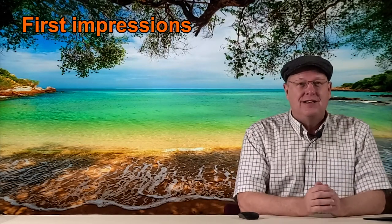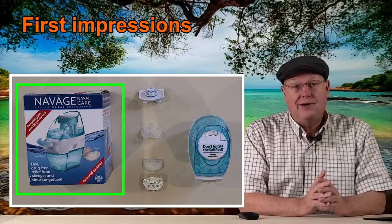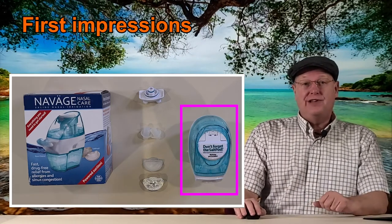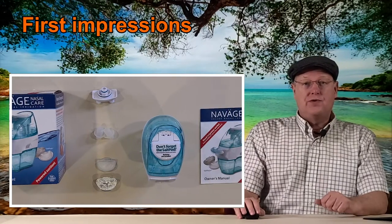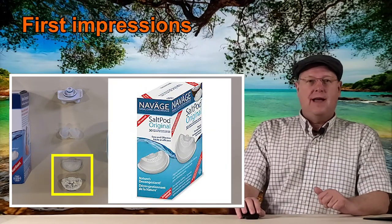First impressions. My Navage came packaged in the box you see here, and it was everything required to begin using it, which included the Navage nasal care irrigation unit, seen here, the nasal dock and nose pillows, the owner's manual, which is straightforward, and 20 salt pod capsules.